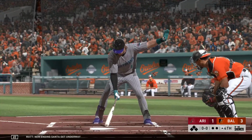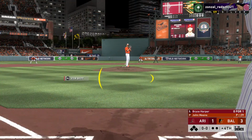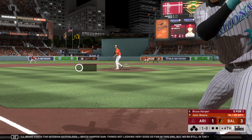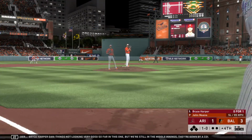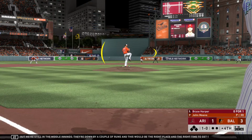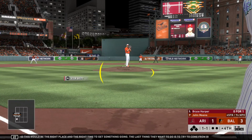New inning set to get underway, and that'll bring forth the veteran outfielder, Bryce Harper. Things not looking very good so far in this one, but we're still in the middle innings. They're down by a couple of runs, and this would be the right place and the right time to get something going. The last thing they want to do is to try to come from behind and win this one in the 8th or 9th inning.